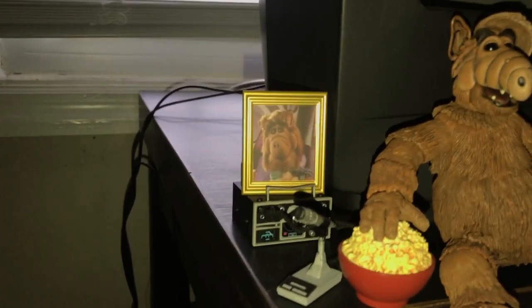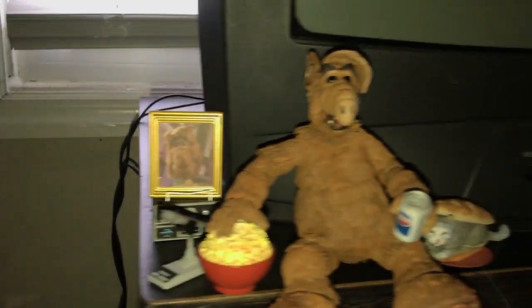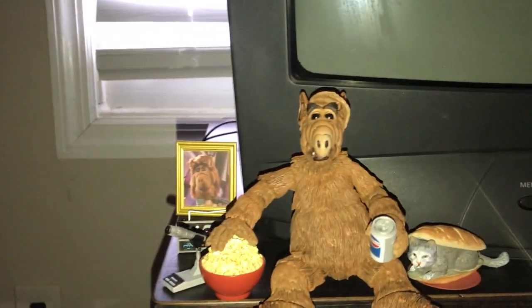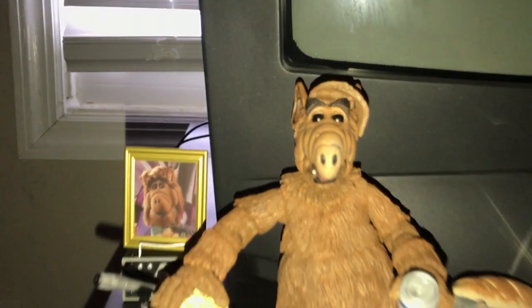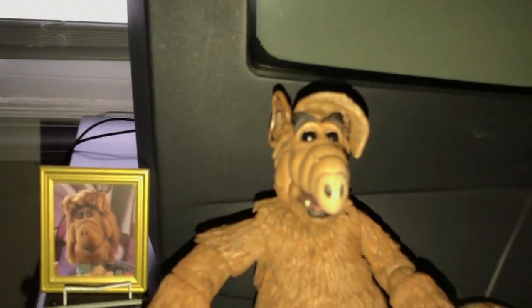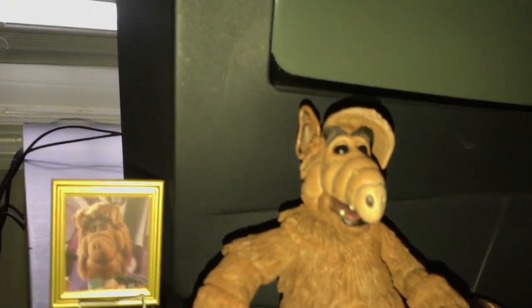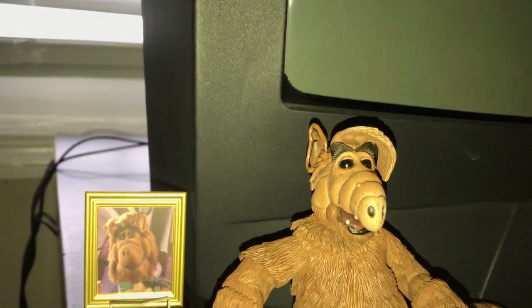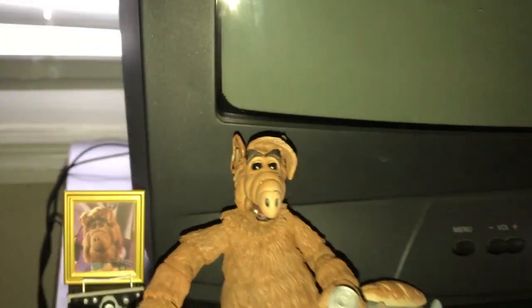So I love Alf, and honestly this figure is really, really damn good. This looks exactly like him. It is absolutely perfect. All the detail on the fur is insane. The paint deco is insane. He comes with so many accessories that he should come with. He comes with Lucky, you know, the cat, like in one episode where he puts him on the sub roll. He comes with some generic snacks like popcorn and soda, because, you know, he was always just eating all the Tanners' food.